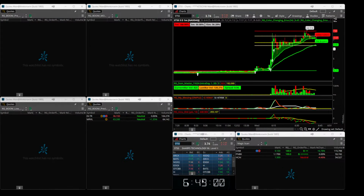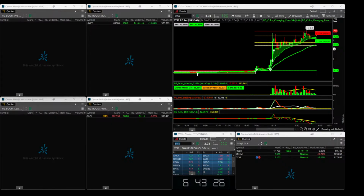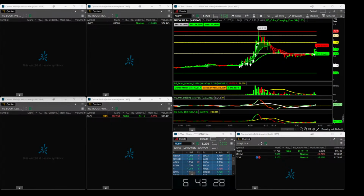Watching the stock board, I'm not seeing anything. I'm running lots of scans this morning. 17 scans total. Most of them are blank. NCEW is not here. It's already had the run it's going to make. This may just be a bounce.